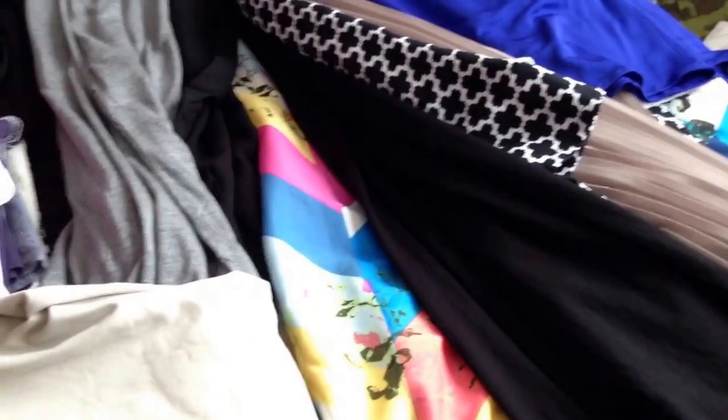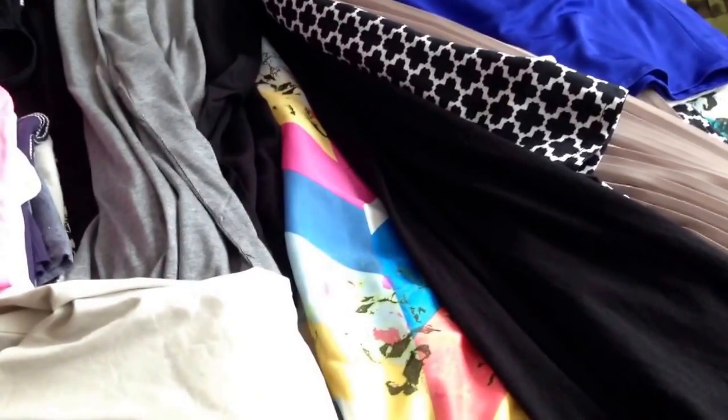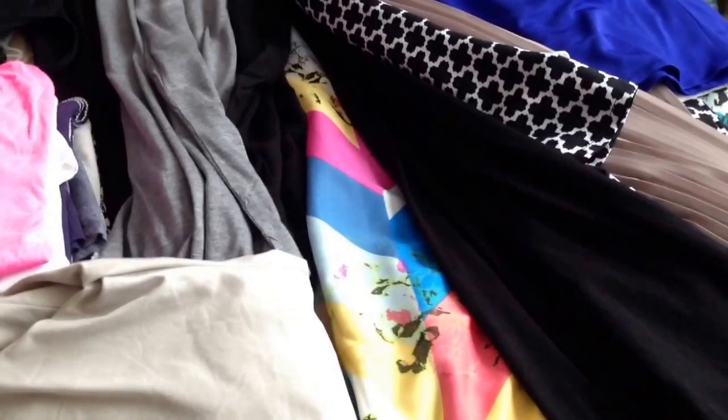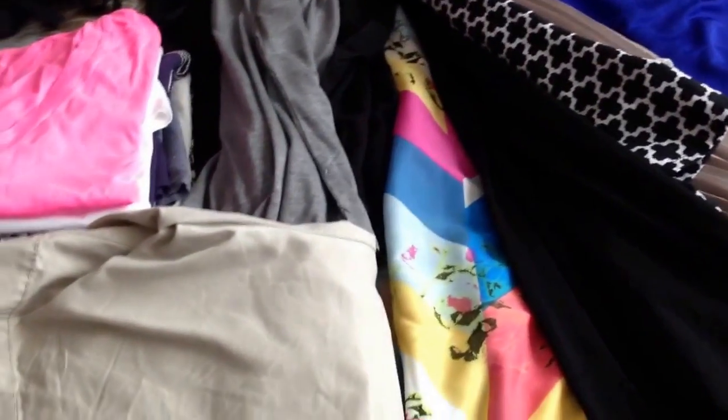Now I'm not saying they are the 6 dresses that I'm going to take, because I've got dresses in the wash, dresses in the ironing, dresses in the dry cleaners, but that is just to give you an idea and also to show you how I pack my dresses. So let's get started.